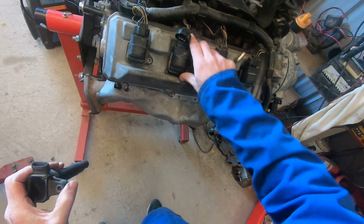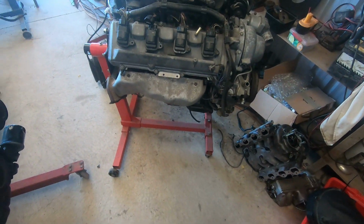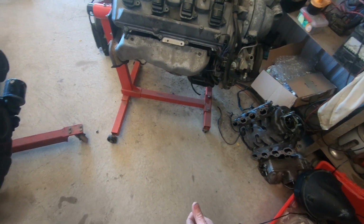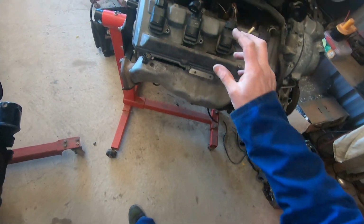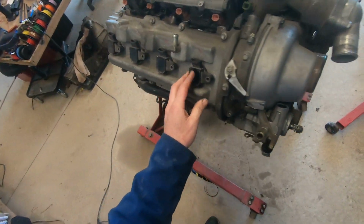I got caught out recently. Well, no. I had a customer recently who sent me an early model loom and had a late model engine, but we managed to catch it, and I just changed the pins around on the coil plugs. Not a problem at all.